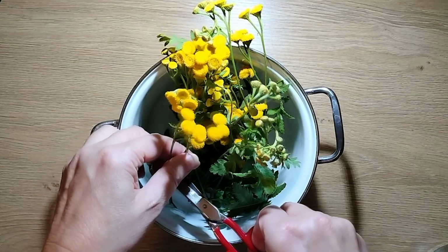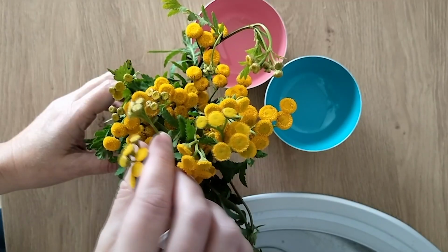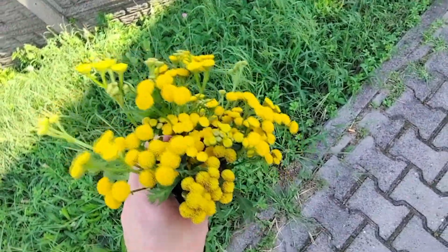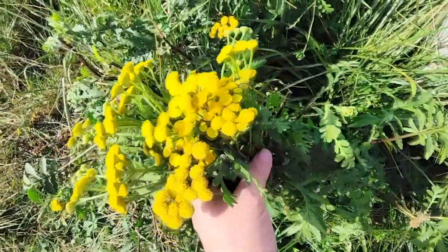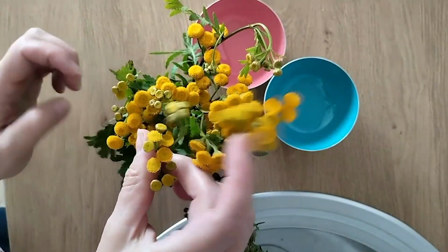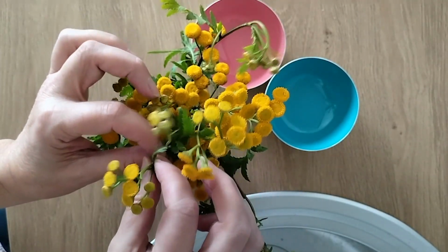In the fall, I gather this plant and make a spider repellent spray from it. It is one of the most effective natural repellents. Common wormwood is a perennial herb. It blooms from June to September. Its small, yellow flowers can be noticed along roads, fields, and in the forests. The plant has a very distinctive scent. It repels mosquitoes, spiders, moths, ants, and even ticks.